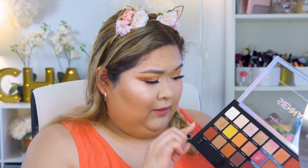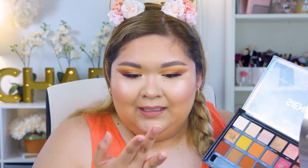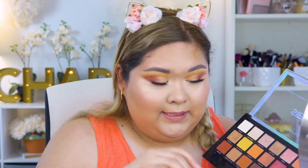This one right here is the color Exclusive. I put this on my inner corner, and as you can see, it's not very bright. But if you go into the next color right here, this color is called Conquest, and it's a little bit chunky. Swatches are not going to be the best deal because they're not going to give you a good representation of the colors.